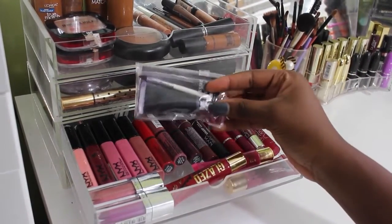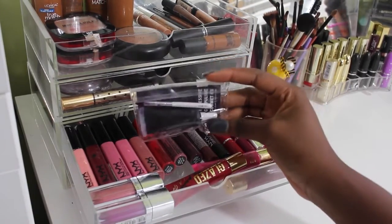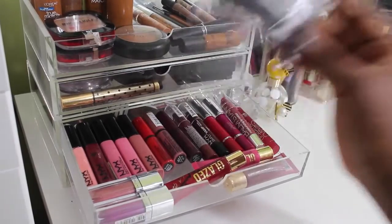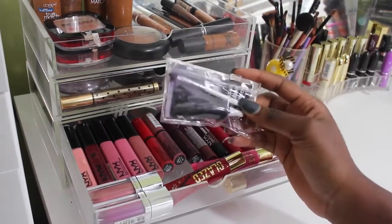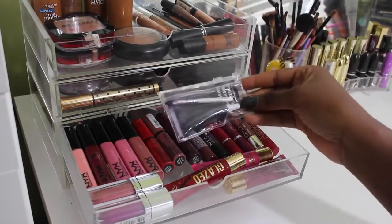And then my last kind of lip gloss is this OCC Lip Tar in Pagan. Absolutely obsessed with this. I've done a makeup tutorial with this one, so I'll leave that link down below. It is so dark, but it is absolutely beautiful on the lips as well.